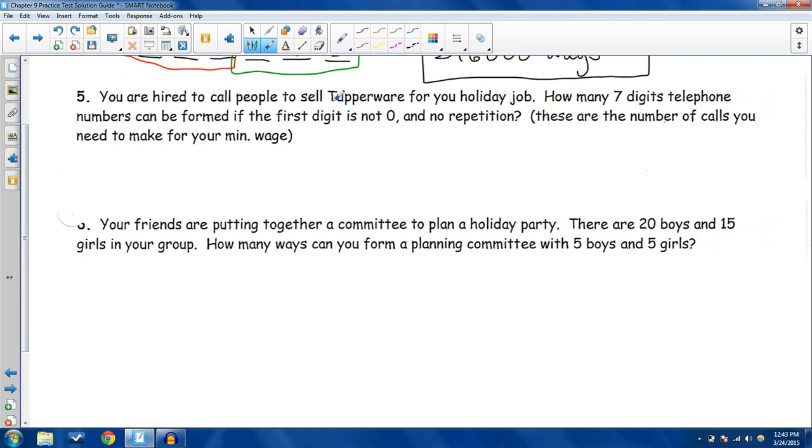You are hired to call people to sell Tupperware for your holiday job. How many seven-digit telephone numbers can be formed if the first digit is not 0 and there is no repetition? These are the number of calls you need to make for your minimum wage. That stinks. Seven-digit telephone number, first digit cannot be 0.